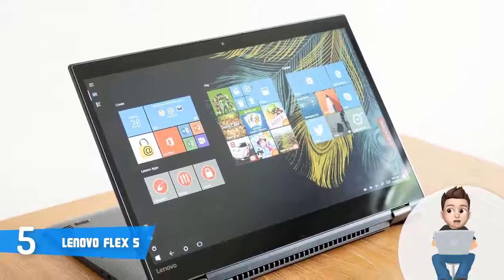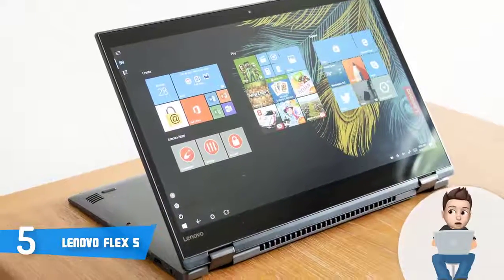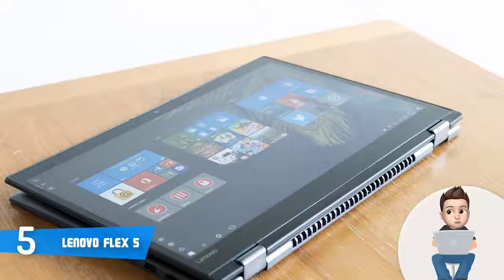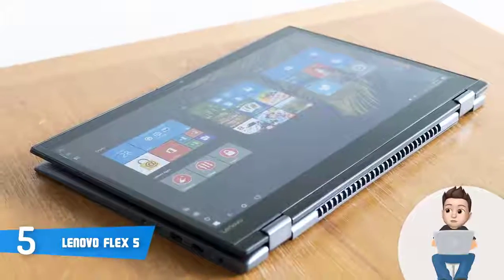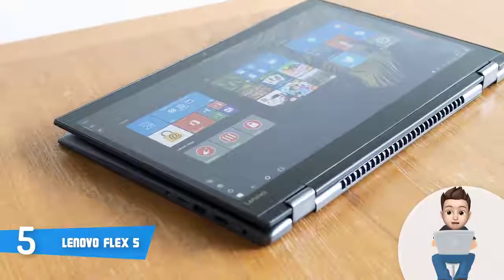This particular model has a 14-inch, Full HD IPS screen that supports a touch input, meaning that you can use touch gestures, and the screen will register each of them effectively, but let's not forget that you can use this laptop in 4 modes. To be more precise, Flex 5 can be used in a tablet, laptop, display and in a tent mode depending on what you want to achieve in a particular model.